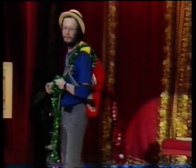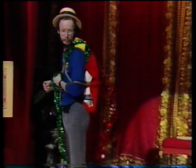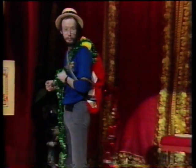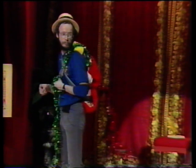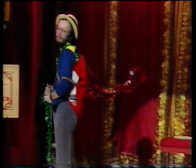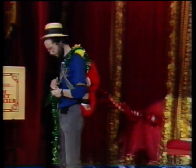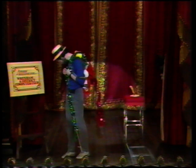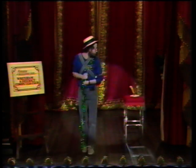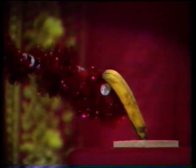Ladies and gentlemen, the scintillating peacock of Wrexham will now go through his motions. First, joy and excitement. Next, pride. Next, utter dejection. And now, for his tour de force, he will try to grasp the banana. Notice the gentle approach.